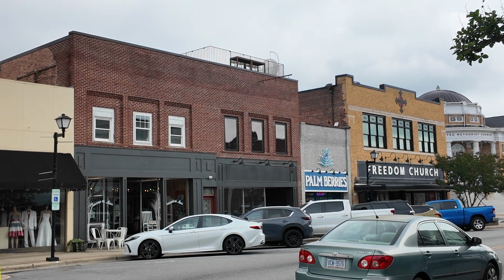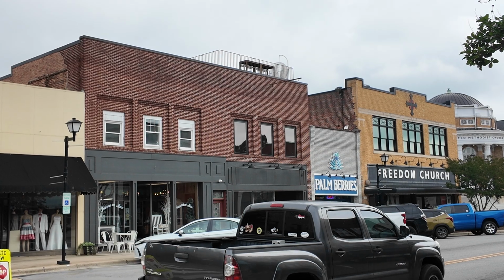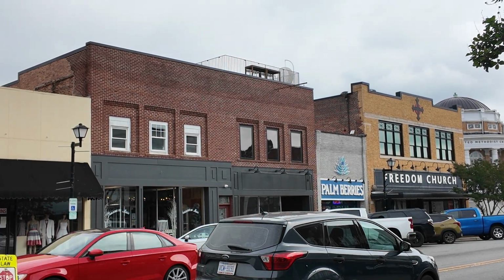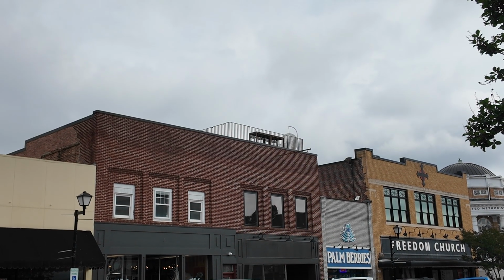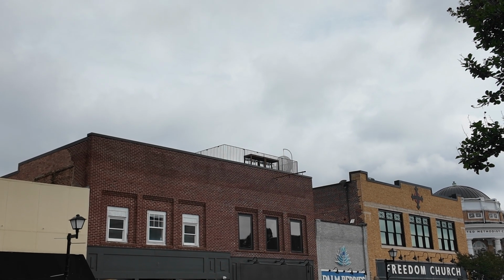Used to be a really cool theater, which now the owner of the building has actually turned the upstairs into an Airbnb, which the people over there I just spoke to said it's an awesome Airbnb. And look at the rooftop up there. They even have a table up there. Maybe you can go up there and have a seat and just kind of lounge around.